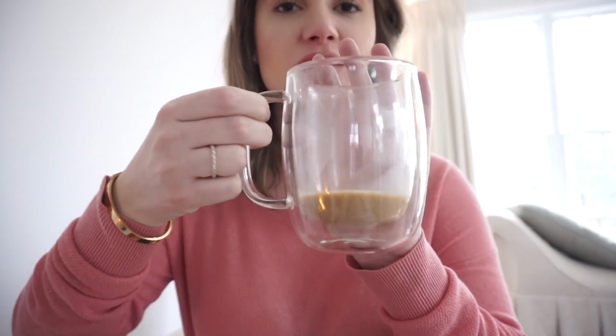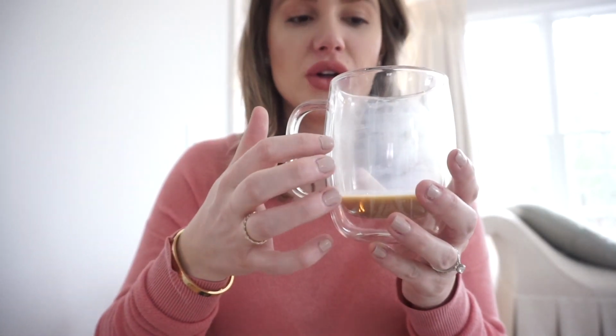I think they're so pretty. It's kind of hard to see. I'll hold it closer. They're just a double-walled glass coffee mug, and they're really pretty, and I love them. They look so nice with your latte in there.